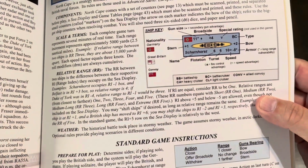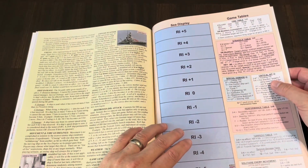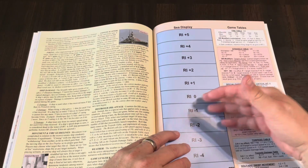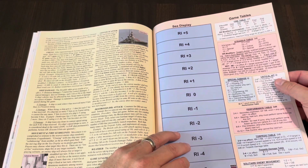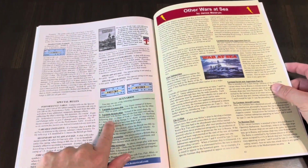You can see an example of all the stats on the ships there. And you can play the game opposed, but it's a great solitaire game. And at least I find it very easy, very fun to play solitaire. Here's your C display, and this is going to tell you your range and how you close, and that's a key part of the AI of how the enemy is going to go back and forth on this. There's your solitaire enemy movement down here. Got some special rules, and you have some scenarios here.